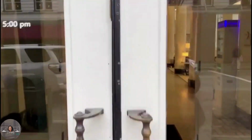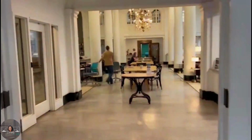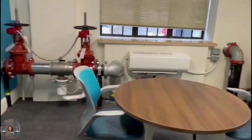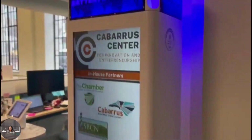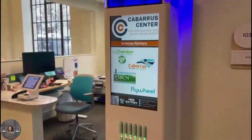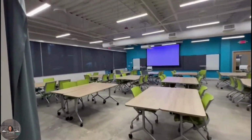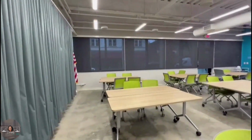We enter and wow, but first off to the right, there's a small meeting space with pipes, valves, and fittings. Super cool. Then apparently, if you forget your charger or your battery dies, you can use the one from Flywheel. So much to see, but I have to veer left and show you this large meeting space.